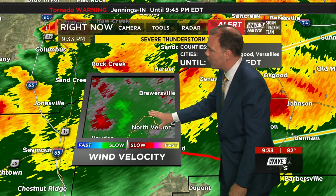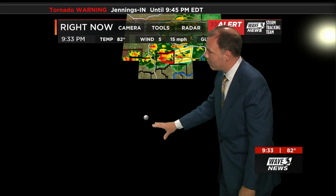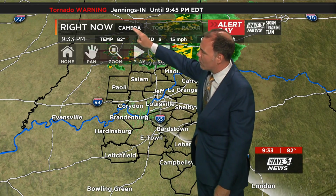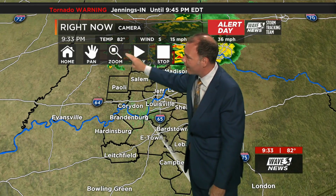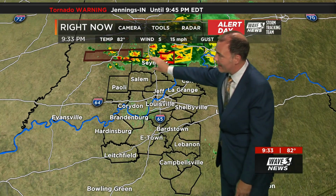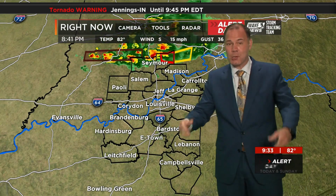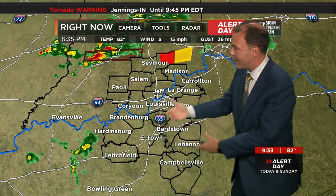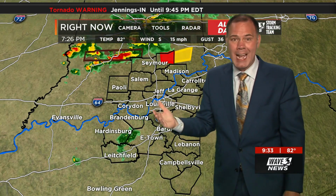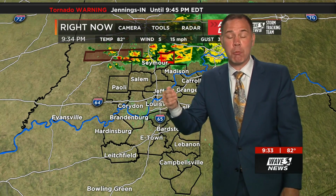I'm going to take this box off so we take away the rotation, and I'm going to put this into motion. As we take a look at what's going on to our north, you'll see this is really only affecting a small part of our viewing area, and it's across Jackson and Jennings counties. But you folks are just as important to us as anybody else, and the reason that we're on the air nonstop, and have been for hours now, is because this is a real threat.